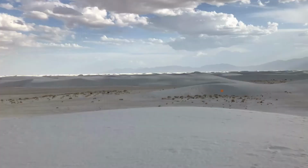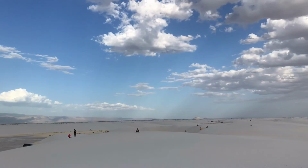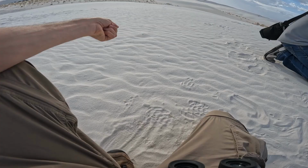Up here, where it's really windy, at the top of the dunes where we can see from one mountain range out across, all the way across, and there's a Nathan. It has been too long.